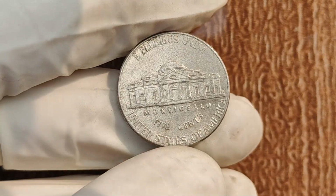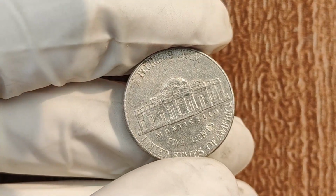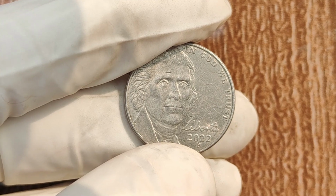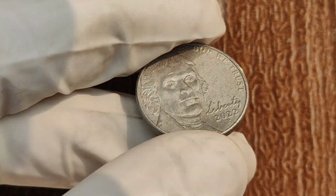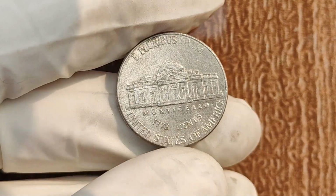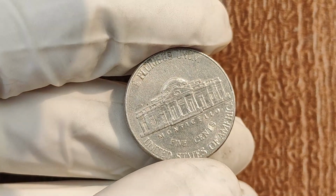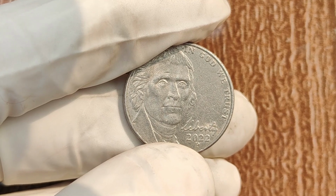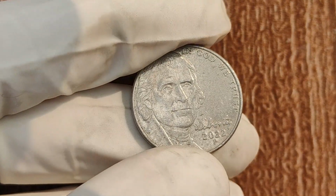So, whether you find a 2022 P Jefferson nickel or just some other old coin sitting in your drawer, it's worth checking it out and maybe even holding on to it for a while. You never know, this nickel might be worth more than you think in a few years. Alright, so here's the deal. No, the 2022 P Jefferson nickel probably isn't going to make you a millionaire overnight. But it could be worth a little more than the 5 cents you thought it was. And honestly, that's what makes coin collecting so fun, right? It's not always about striking it rich. It's about the thrill of the hunt and finding hidden gems.